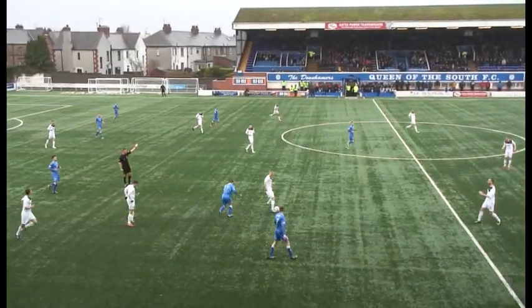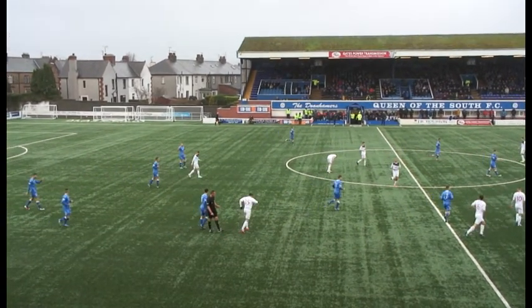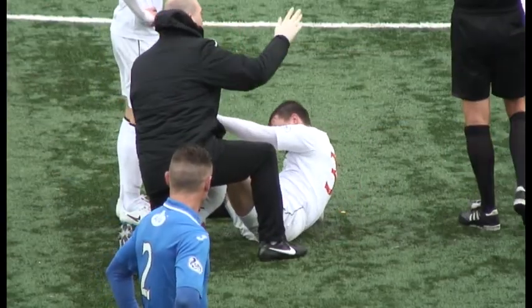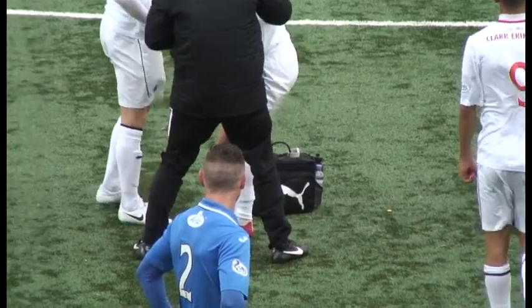Miller gets there, but he's brought down, wobbles away there, Mark Miller. Michael Payton brings him down, and it's called for the stretcher. It's going to be a change. It's going to be Ollie Durajai coming on for Mark Miller. A real blow for Falkirk this one.